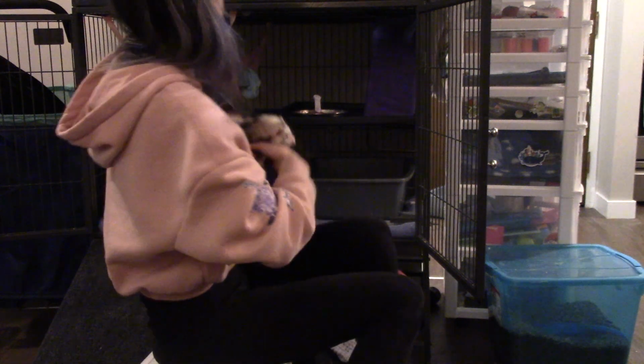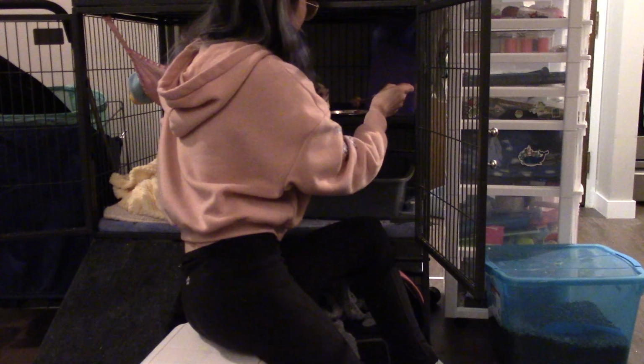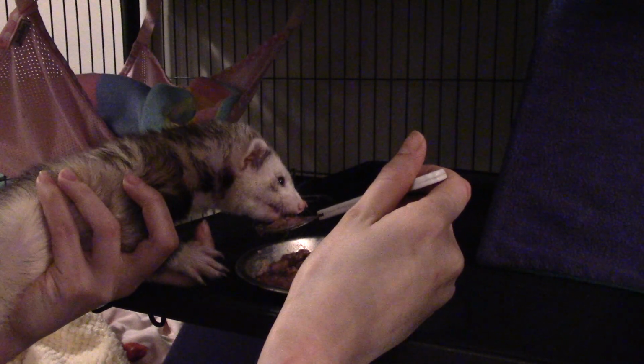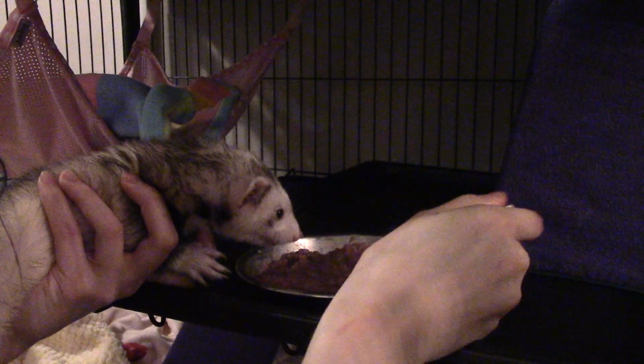My ferrets are little jerks and they pretty much refuse to eat their soup unless I hold them and feed it to them with a spoon like they're little princesses. If you have a piggy ferret or a ferret that's new to raw, this is actually a really great way to get them eating raw. I think it's just a comfort thing, honestly.